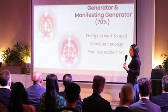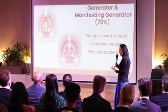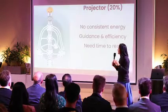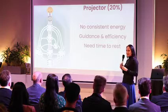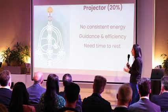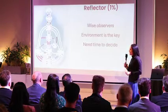Generators, these people are here to do, to work, to build, to create. And the more excited and inspired they feel about what they do, the more energy they will have. The next are projectors. Projectors are the people who are here more to lead and guide others and also bring structure and efficiency into workplaces. They don't have that consistent energy to do things, so putting periods of rest is essential to their productivity.